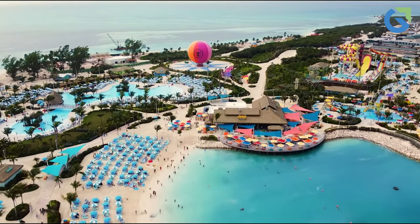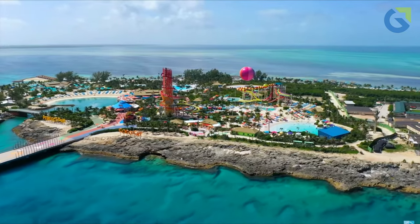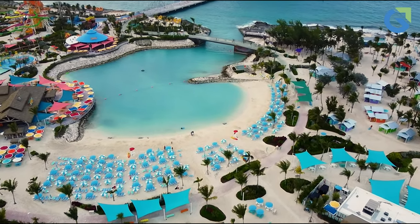In this video, we'll take you on a virtual tour of Perfect Day at CocoCay, Royal Caribbean's private island paradise in the Bahamas. Let's dive in.